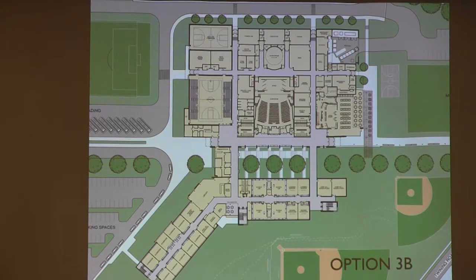So to go down this way, this is an elevated corridor. So this side is elevated 14 feet approximately over the ground below. And this end is just at grade. This is just a hallway, not what you might call a bridge. So I just wanted to clarify that.